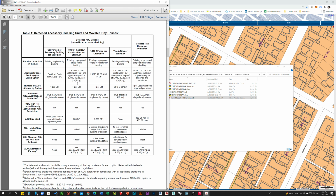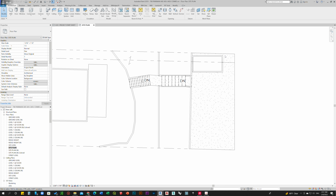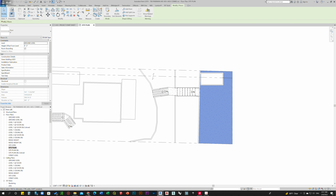Next, I need to go to the ADU ordinance. Before I do that, I have the site already modeled up. This is where the existing garage is, and our client wants to utilize only this portion of the property for our ADU project. So it's an ADU project, and we have a single family.